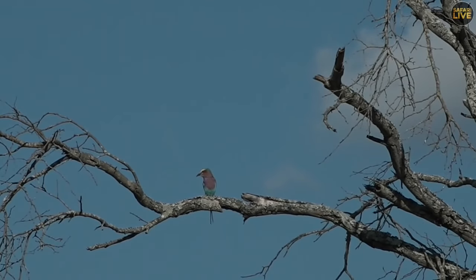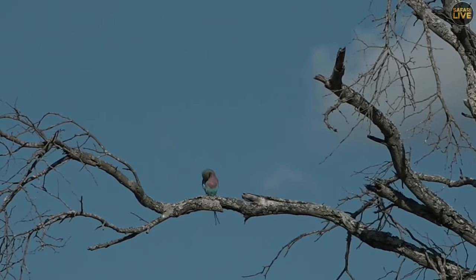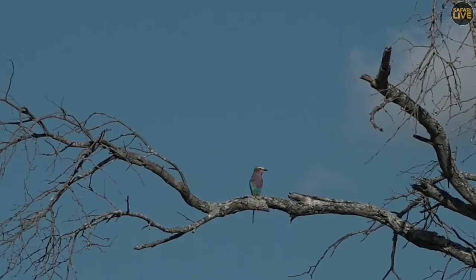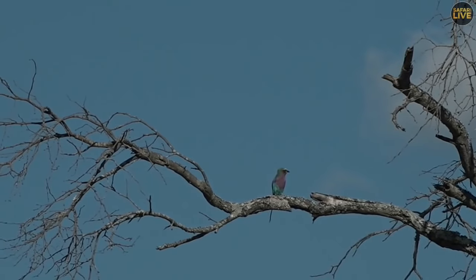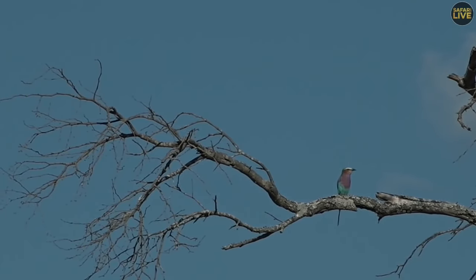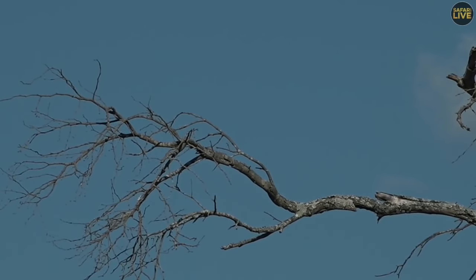Well, I'm glad somebody, I didn't catch who it was, but somebody, 10 out of 10 for Craig for his camera work on this lilac-breasted roller. It really is worth having a good look at. It is officially the most photographed bird in southern Africa. Sorry, it was Tom. Tom, thank you for that comment. I've passed on your praise to Craig.